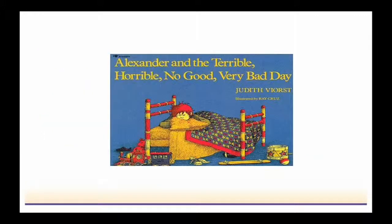For example, in the book Alexander and the Terrible, Horrible, No Good, Very Bad Day, Alexander has one of those days when nothing went right. He went to sleep with gum in his mouth and woke up with gum in his hair. When he got out of bed, he tripped over his skateboard and by mistake dropped his sweater in the sink while the water was running. He was in a bad mood. Alexander and the Terrible, Horrible, No Good, Very Bad Day is a book that all children who have had a bad day can relate to, and most of us have had days like that.